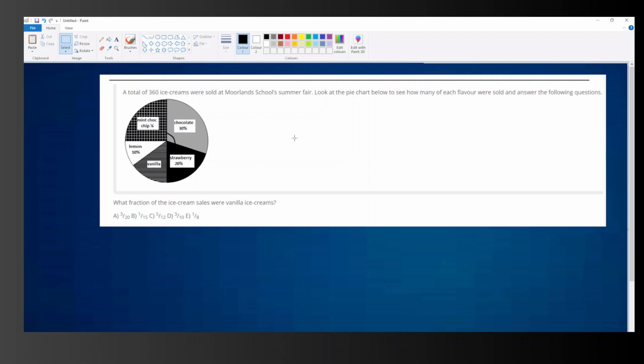Let's have a look. A total of 360 ice creams were sold at Moreland School's summer fair. Look at the pie chart to see how many of each flavor were sold and answer the following questions. What fraction of ice cream were vanilla? Vanilla, underline it. What does it say? Well, we need to work out that size.